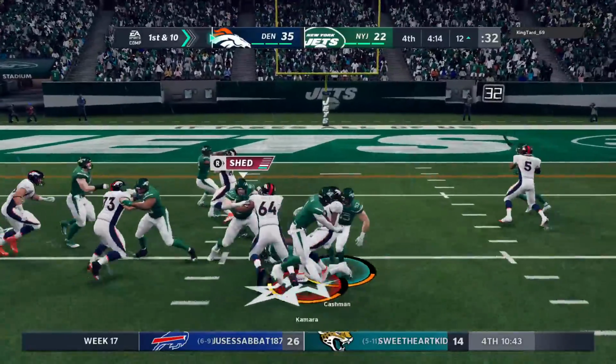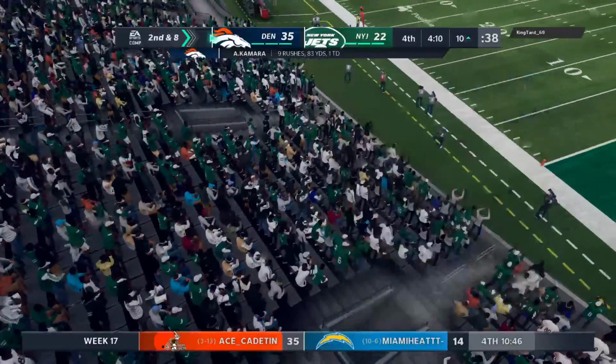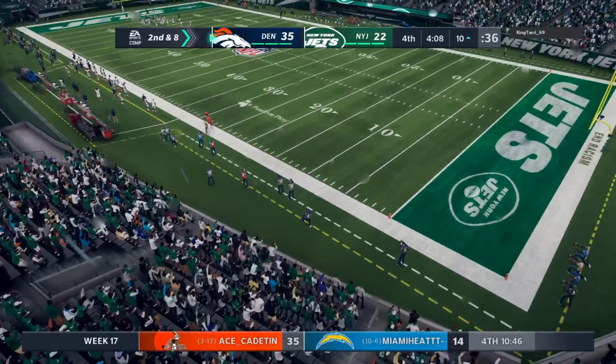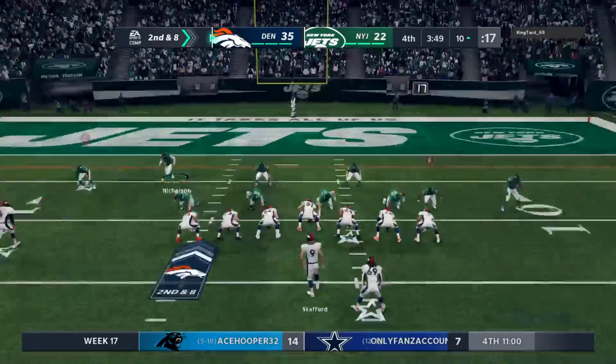Back to the ground, it's Kamara. And he'll get this one down to about the 10-yard line. 2 yards on the carry there. It'll be 2nd down. They're looking at a 2nd and 8 now from the 10.